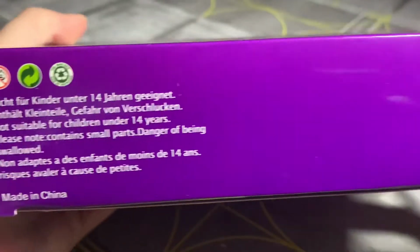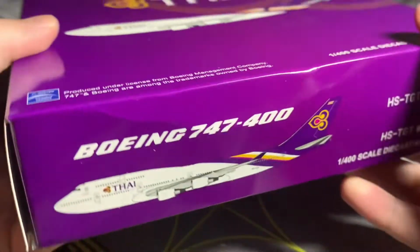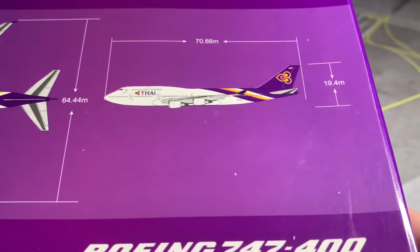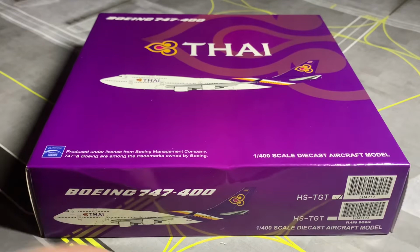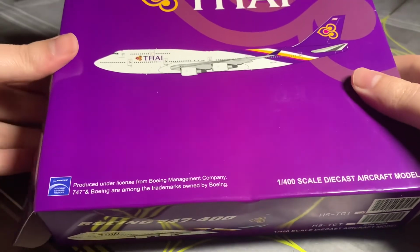Wouldn't mind having some 747s or 330s in their old livery. You know, the livery that had the Royal Barge livery on it. That would be very, very nice to see released again. I do have one by Dragon Wings, but it's an old release, so it would be nice to have an updated version of it. So let's go ahead and look at this model now.